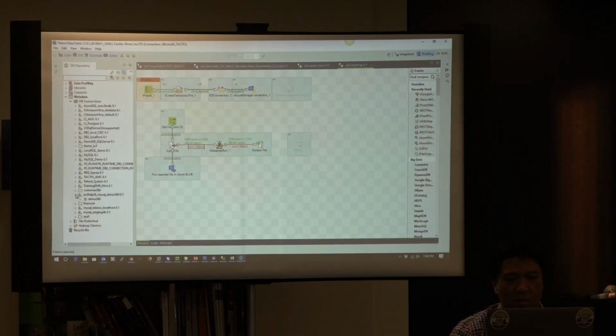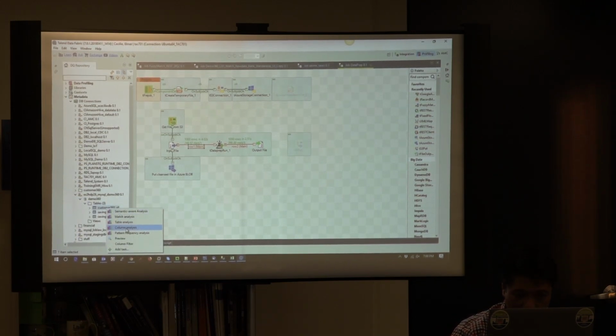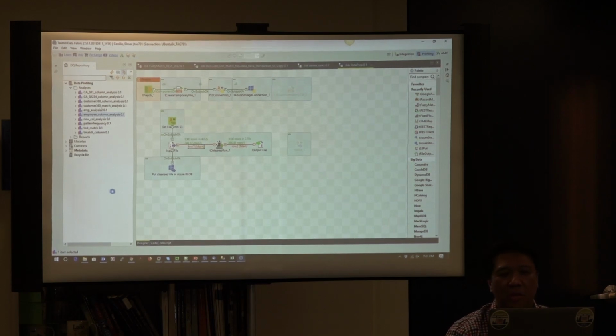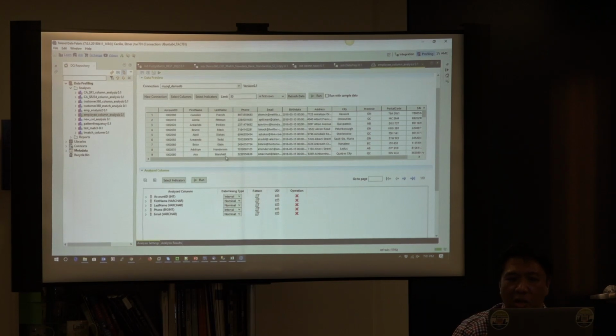For example, I'll pick one of the databases here, and you can see your tables. Then you can say, I want to do a column analysis for that particular table. You can also work with Hive tables if you want. I have some analyses here, so I'll pick one, for example this employee column analysis that came from a MySQL database. It will give you your data, what it looks like, and the columns.